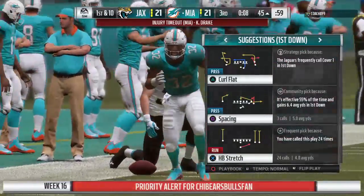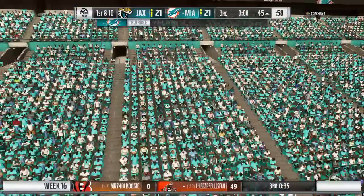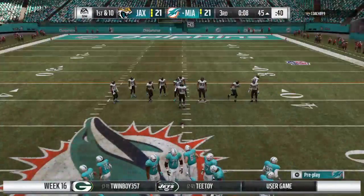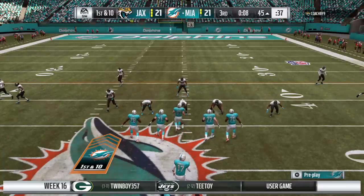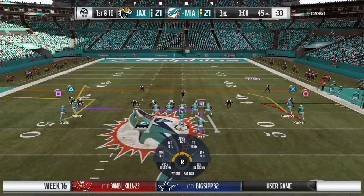Now after the completion, we're going to get a timeout, an injured player. Not something you want to see in Week 16 or any week, really. We'll be right back. So in Jacksonville territory now. Here's a 1st and 10 at the 45-yard line.